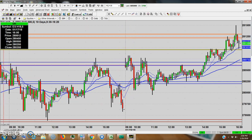It was quite a week last week. It was a short holiday week. Started with about a 40-point drop and then a 40-point rebound the next day, and then yesterday, on Thursday we pulled back to a major support zone.